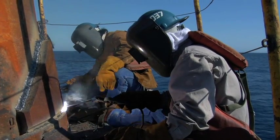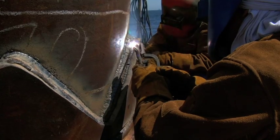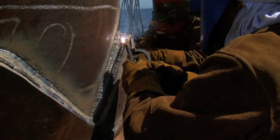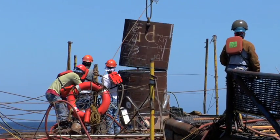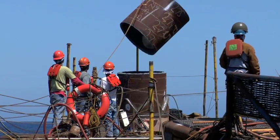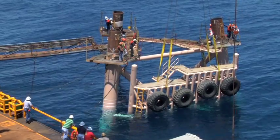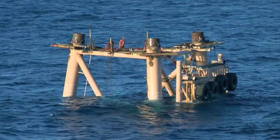The shims help to keep the platform stable by distributing the weight of the deck over both the jacket and the piles. After the crown shim welding concludes, the piles are cut off 21 feet above sea level. The next step is to install a boat landing for personnel access and prepare for the deck lift.